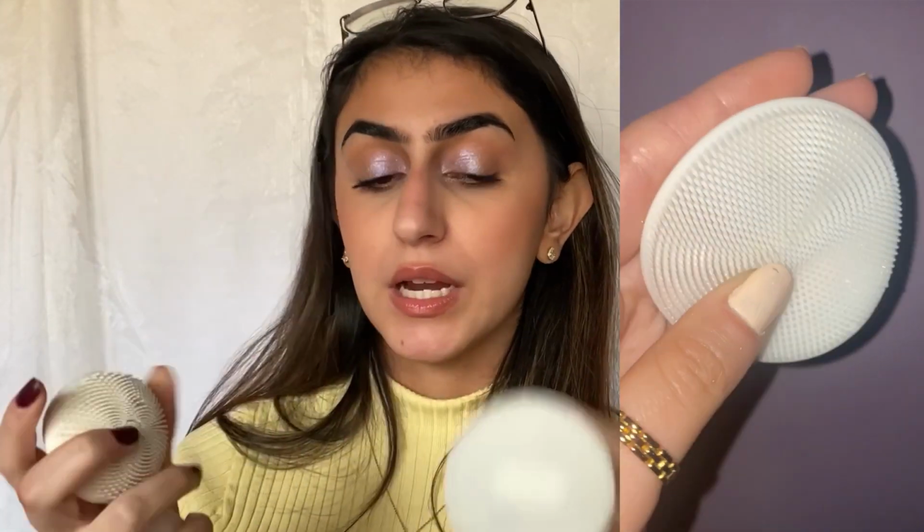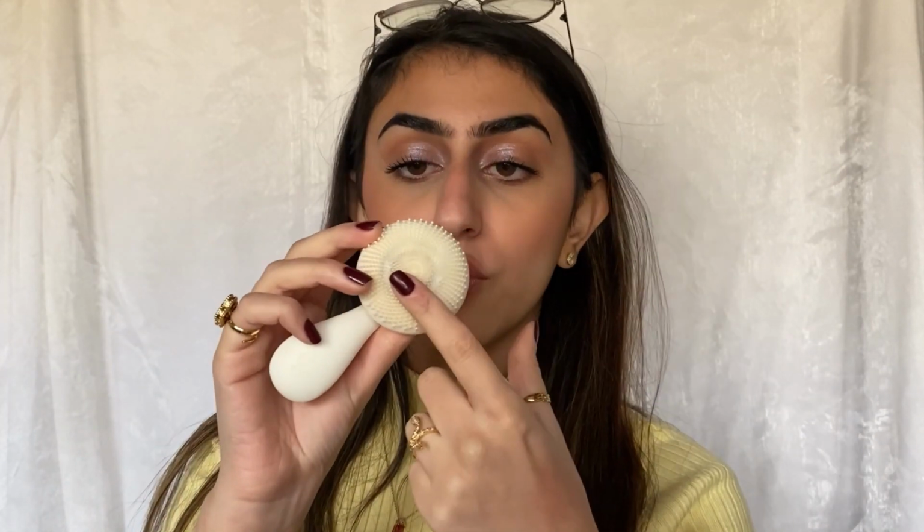The Rakia one is obviously not electric. The bristles are more pointy, a little bit smaller than the Oroskin, but definitely a little bit harsher. This is more of an exfoliating brush than a cleansing brush. If you want to exfoliate, obviously go for that, but if you don't want to exfoliate, you should go for this. A lot of people say, what do you need this for?